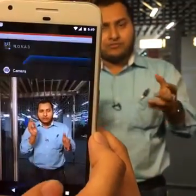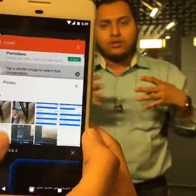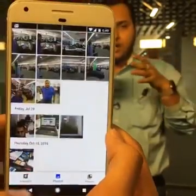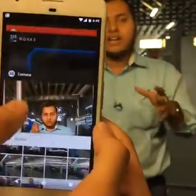We also felt some initial heating up of the phone, but it has cooled down really quickly. Also, when it runs heavy games and you're switching between them, there's obviously a noticeable lag.